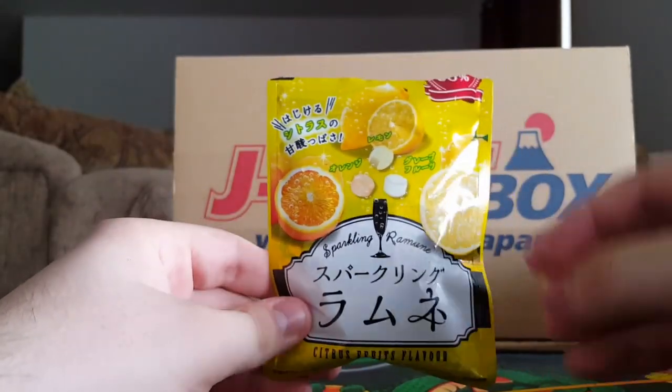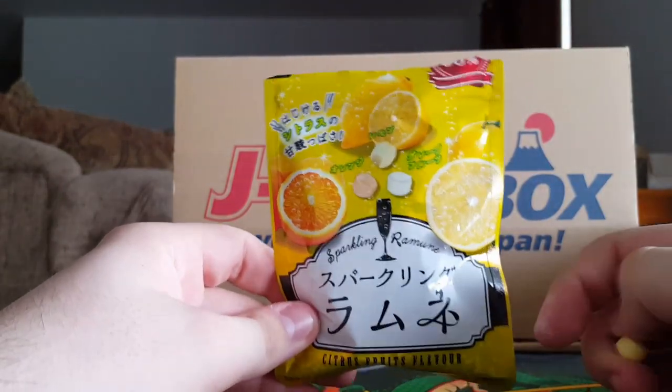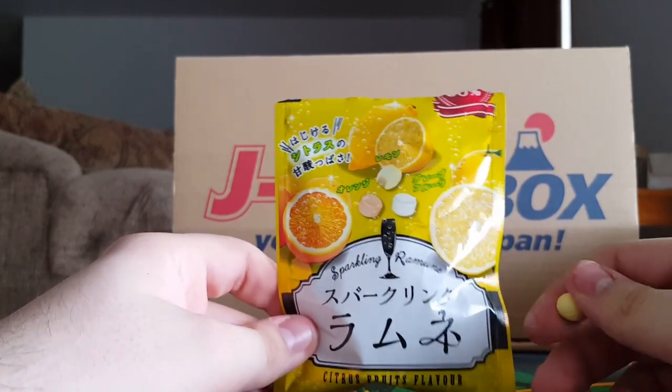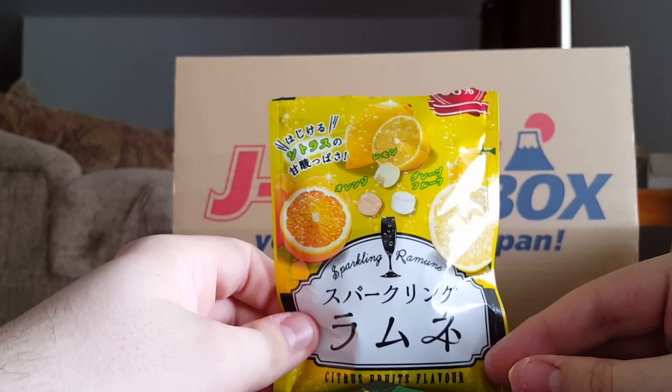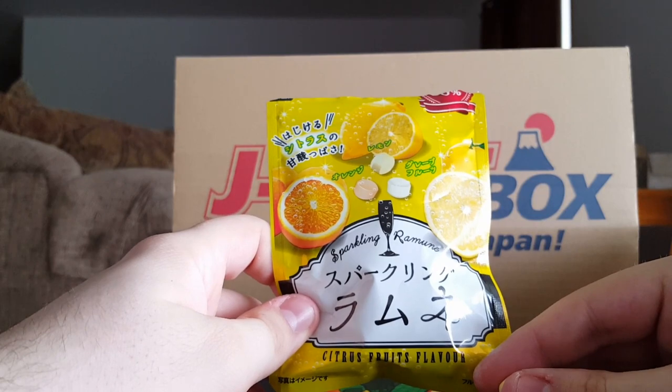So really good stuff. This is what it looks like. This is the size of this thing. And I thought it was going to be really sour. Like, looking at the thing, I thought, okay, this might be a little sour. But no, it's got that drink of the Ramune taste. Like, there's also drinks that come out with Ramune and all that kind of stuff.